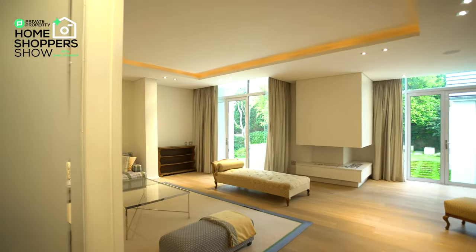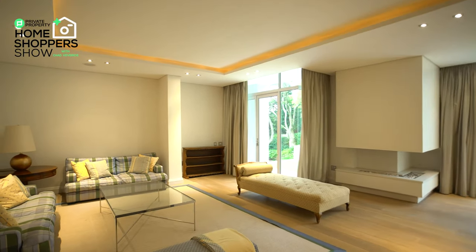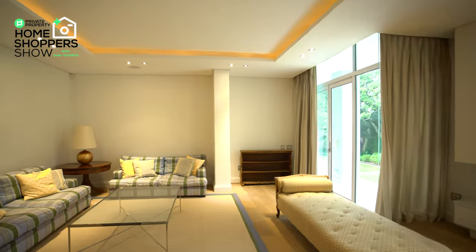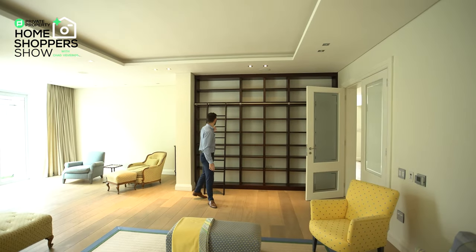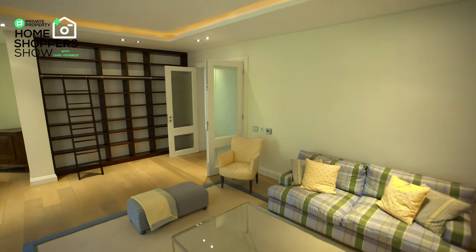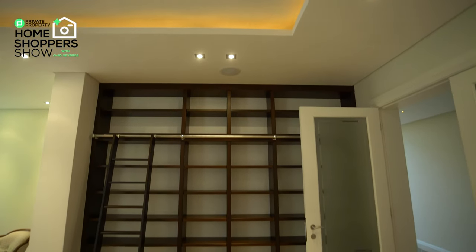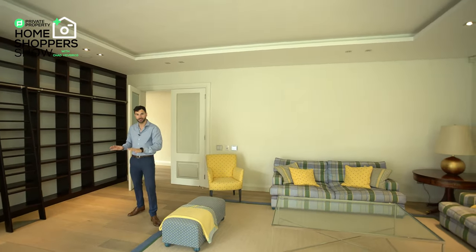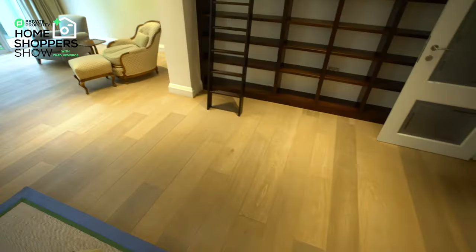But talking about warmth, what brings coziness and families together more than a room set out to do just that? Behind me, you can see an inbuilt bookshelf with this stunning mahogany ladder that slides across left and right, allowing you to get to those upper shelves. Again, a continuation of this stunning flooring, probably some of the nicest flooring I've ever seen. And a lot of that has to do with the texture and the size of the panels.